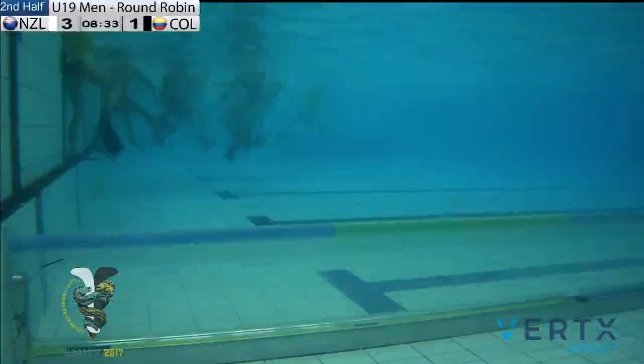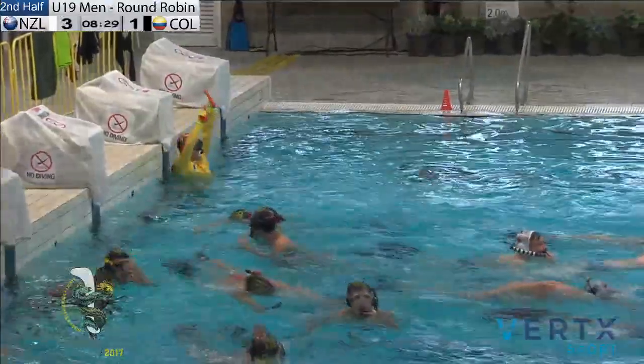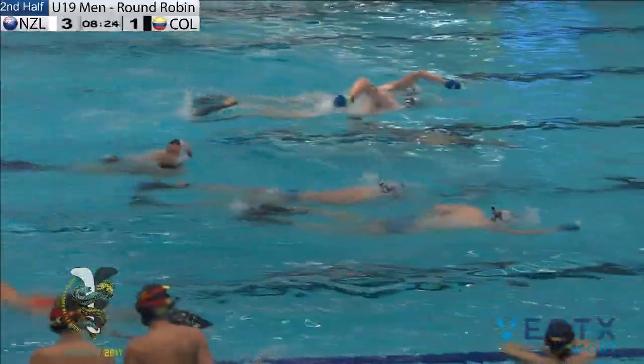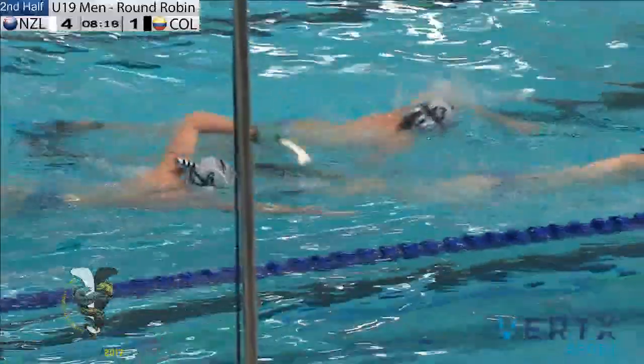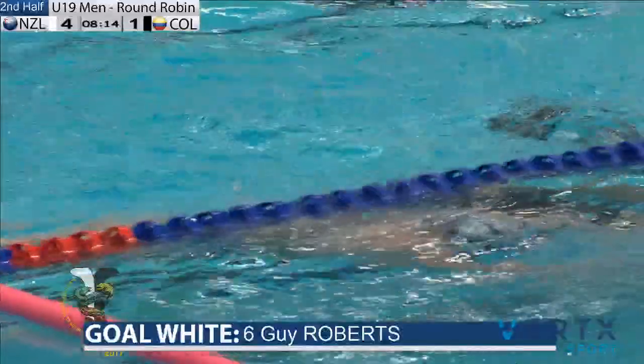Yeah, Kiwis putting a lot of pressure on the Colombians here. Just waiting for the confirmation from the refs. That is the 4th goal for NZ. I think that's number 6. Looks like number 6 to me, and that's Guy Roberts there, scoring a goal for the Kiwis. So a few people are starting to put their names on the list now. Yeah, well done, Guy, for scoring the Kiwis' 4th goal.